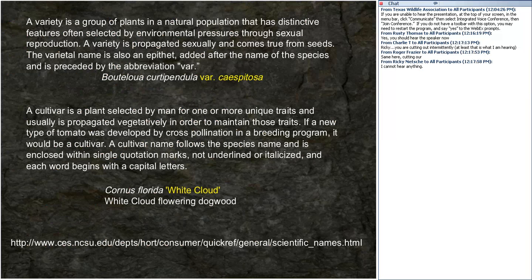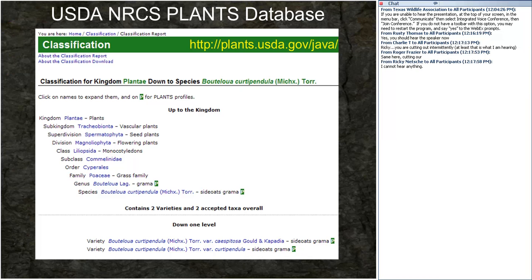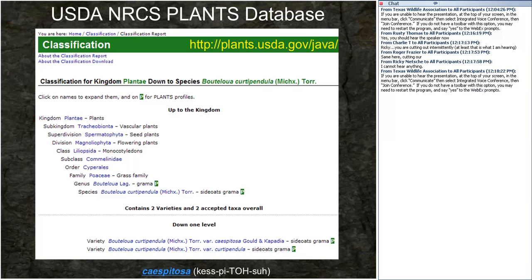You go to this USDA plants database, and you can Google plants database and find it, or you can type in that HTTP address there. We're only going to concern ourselves with the family, genus, and species, and we can move around in those. We can identify all these plants. So here's the home page of the plants database. This is something you need to bookmark and get familiar with.